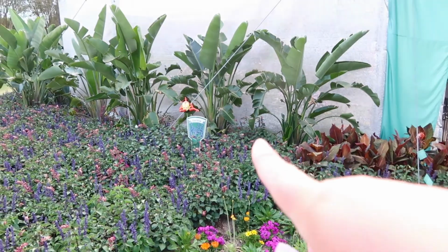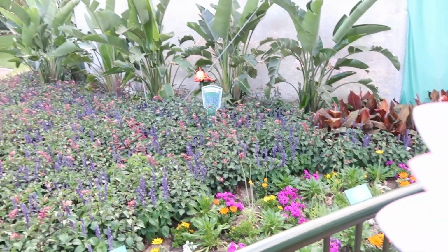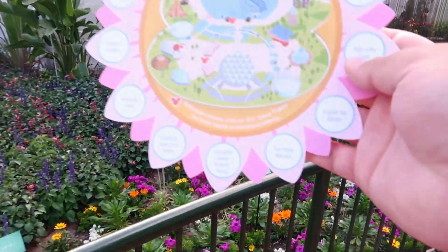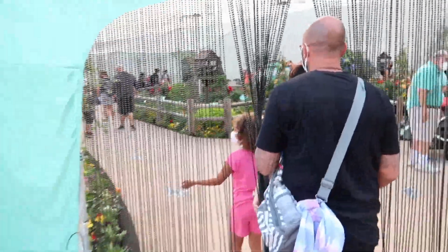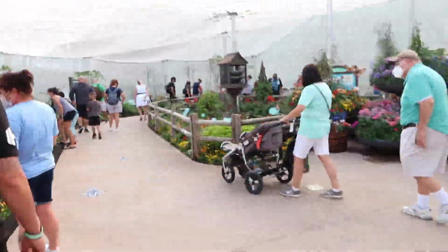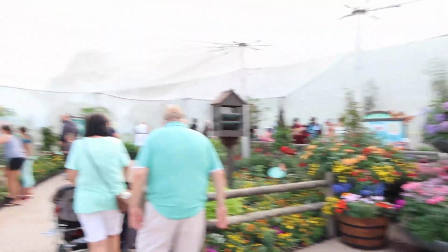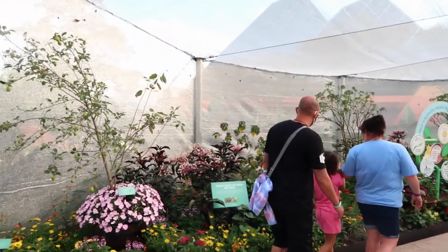Oh, there's one of our scavenger hunt spots. Okay, that's our first scavenger hunt right there, so I'll stick that on in a moment. This is called the Goodness Garden. Okay, there it is, there on the bottom. Come on in, guys. Oh, okay, this is pretty cool.